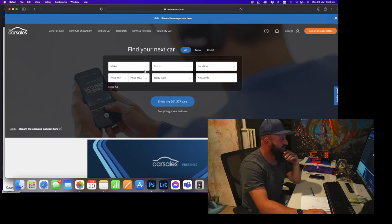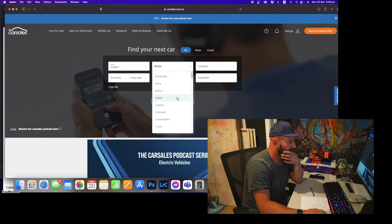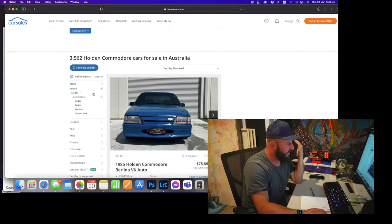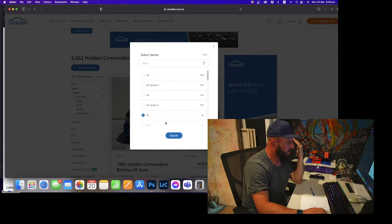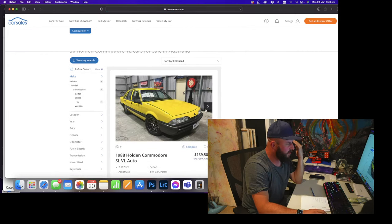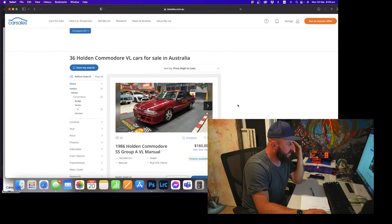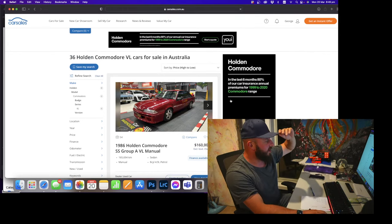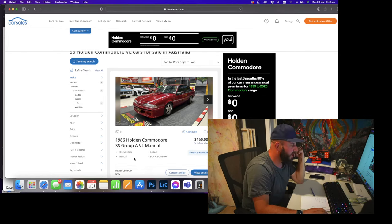Let's have a look at the VLs. I'm not going to search XYGTs because that's just going to be, let's see how much these VLs are selling for. All right, we're going series, we're going VL, search. We're going to go from highest to lowest. So the highest VL for sale in Australia on Car Sales is this beautiful SS Group A manual, $160,000.